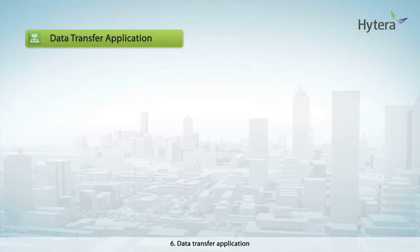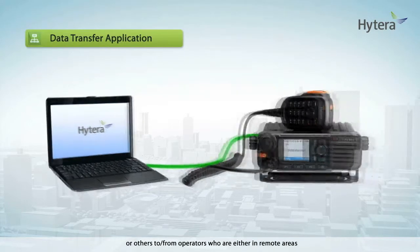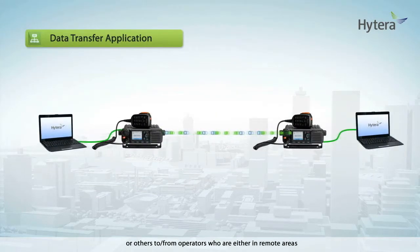6. Data transfer application. Transfer data, image, text file, or others to, from operators who are either in remote areas or in locations where weather or other conditions make the use of alternative telecommunications network impossible.